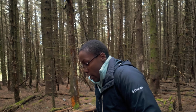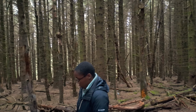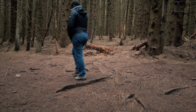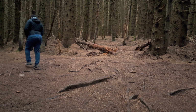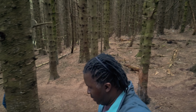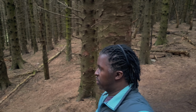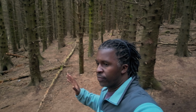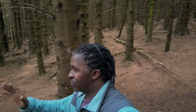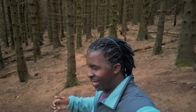This would be so scary at Halloween. Wow, love this forest. Now I can tell that these trees in a row were planted out probably about 30, 40 years ago, but that doesn't negate the fact that this is a beautiful, dark forest. You get to walk through it and it's so quiet and serene in here.